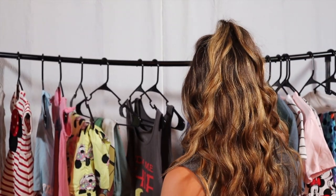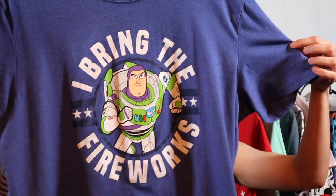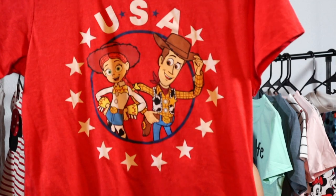Alright, so moving on, we have the shirts that we got from Kohl's actually, which are Toy Story, because you know Toy Story 4 just came out, so we gotta represent Toy Story a little bit. That one is Derek's, and this one is mine. These are also very comfortable shirts, breathable, not starchy feeling, really nice to wear.